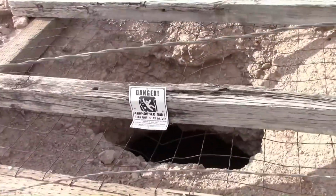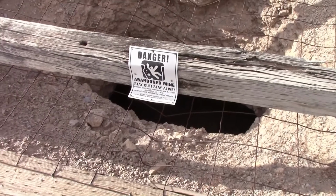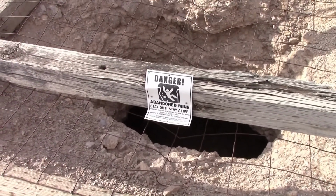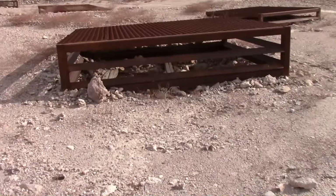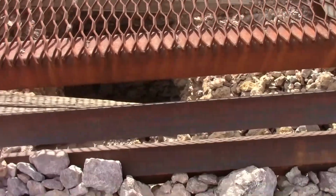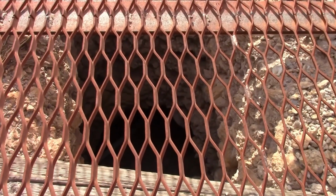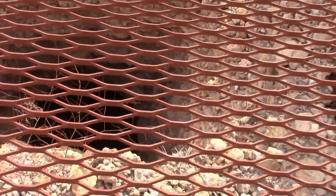Okay, this area is still riddled with mines. If that sign looks familiar, it's because I took a picture of it, and this is one that is actually provided by the state. But as we go along here, more mine coverings. These are pretty well protected. They actually took some heavy gauge angle iron here in great work. Hard to see down in there. You definitely wouldn't want to fall because that at least goes 40-50 feet.